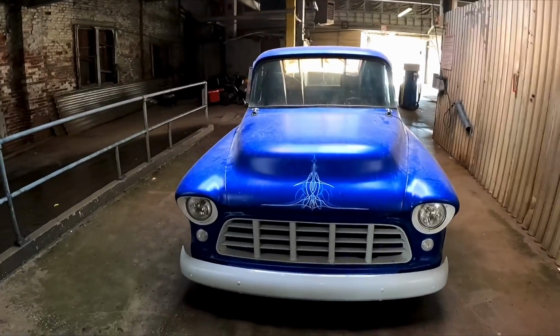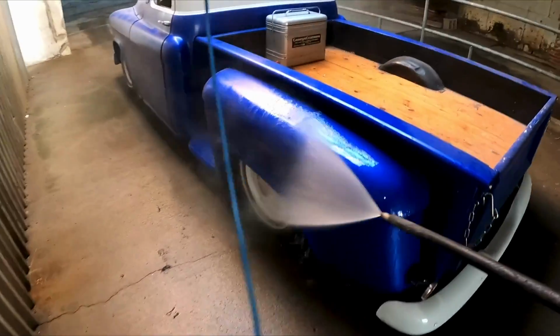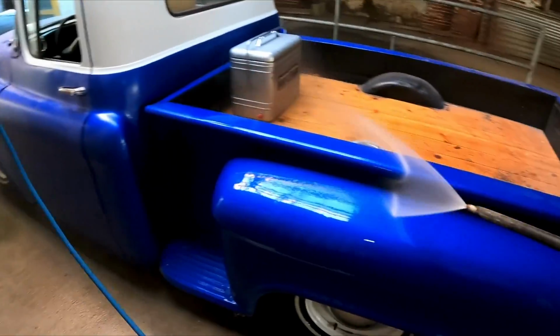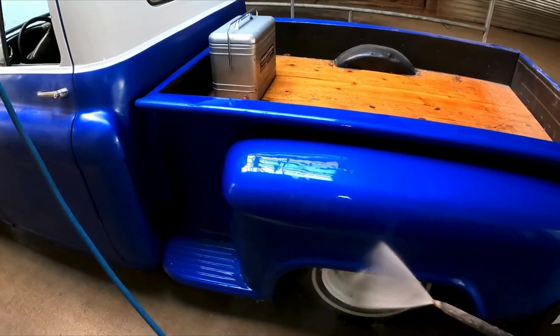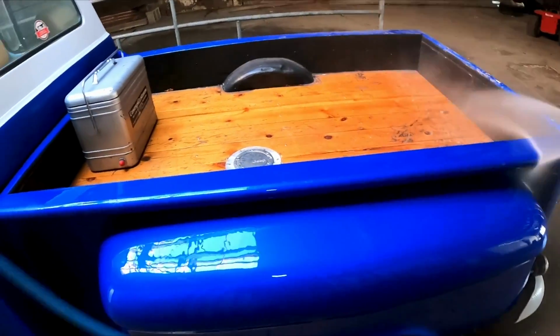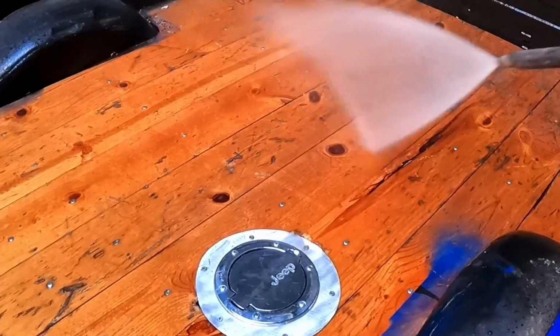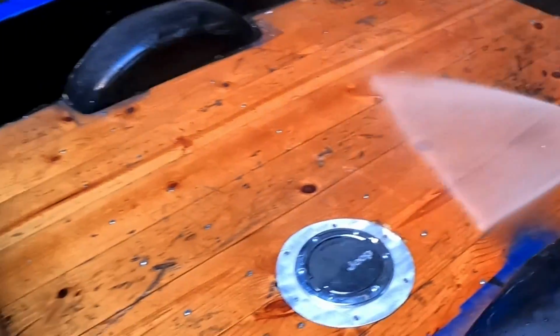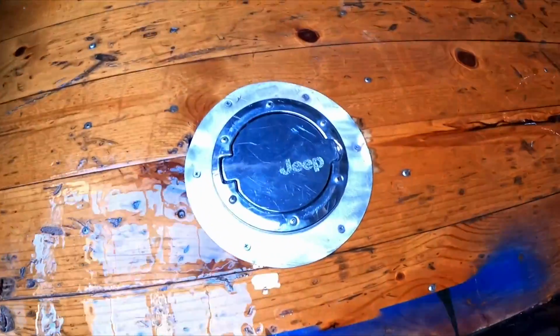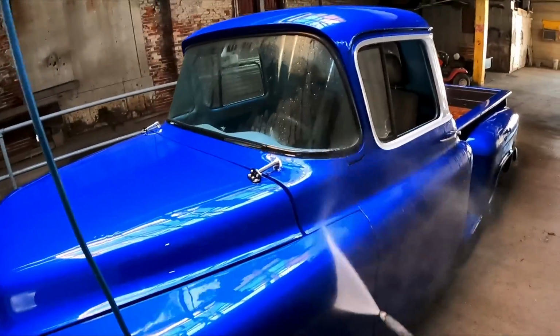She's so filthy. Look at that blue start popping. Oh yeah. Gotta love the Jeep gas tank. I love this color.